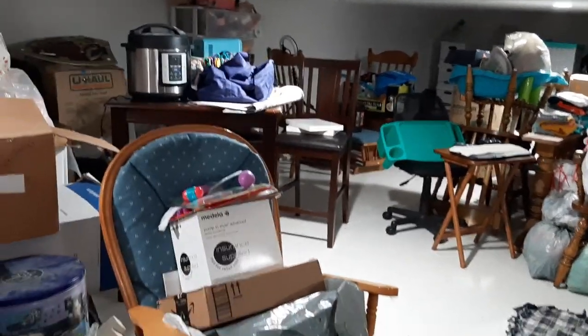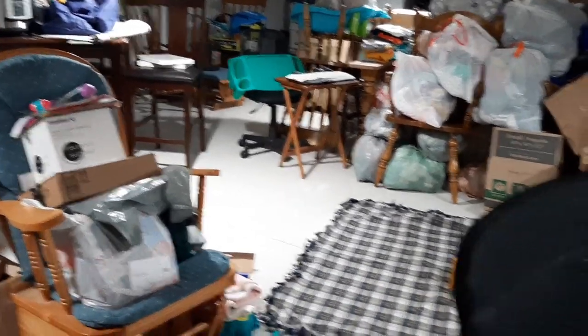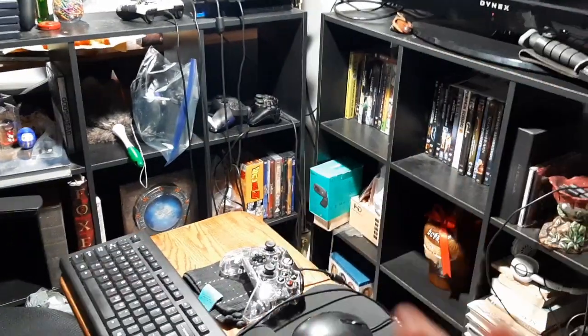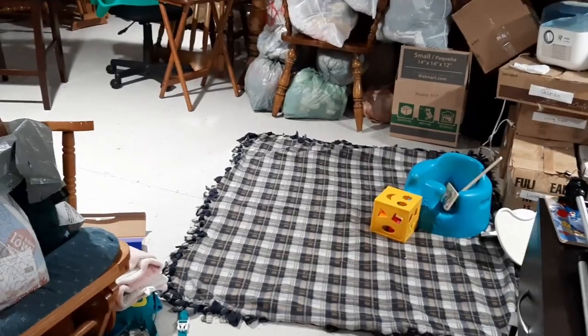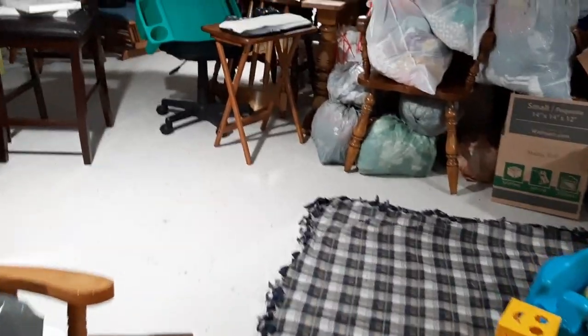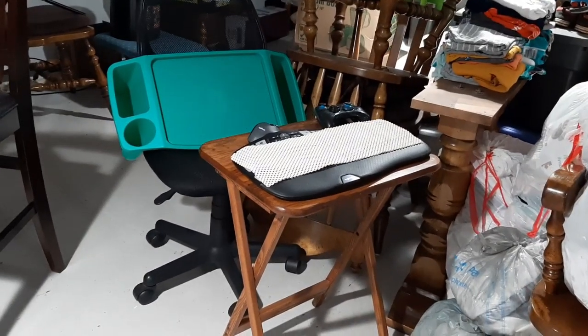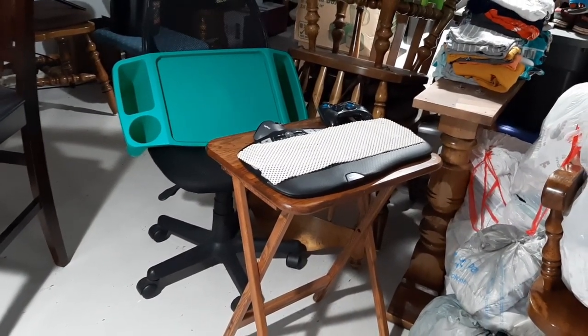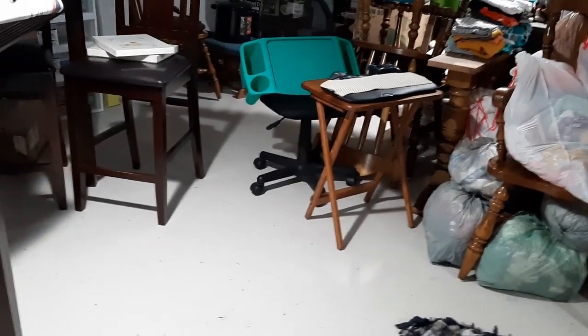So this is the main area that we are in. Here is the computer gaming working area, and this is Iris's main play area. This is what Caspian has set up as his computer. Yep, it's precious. But that's about all we can do up here.